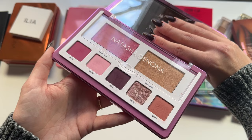All right, team, here are all of the little individual shadows that I decluttered, and here are all of the eyeshadow palettes. 23. Round of applause. 23 eyeshadow palettes is a massive, massive declutter for me. I am so proud of myself. Thank you for hanging out with me. I'm excited to have all of this decluttered to make space for new palettes.